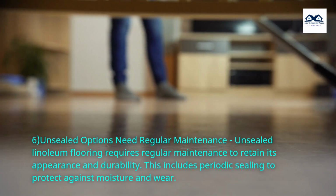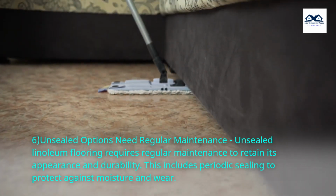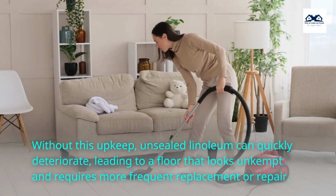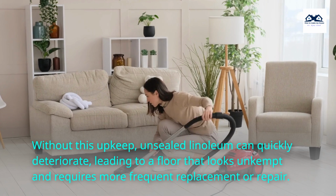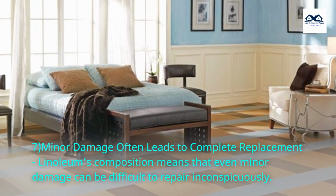6. Unsealed options need regular maintenance. Unsealed linoleum flooring requires regular maintenance to retain its appearance and durability. This includes periodic sealing to protect against moisture and wear. Without this upkeep, unsealed linoleum can quickly deteriorate, leading to a floor that looks unkempt and requires more frequent replacement or repair.